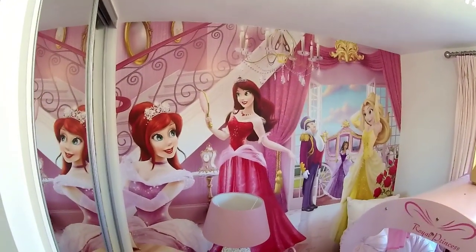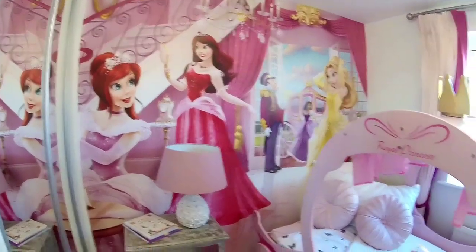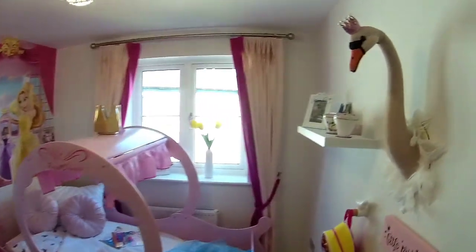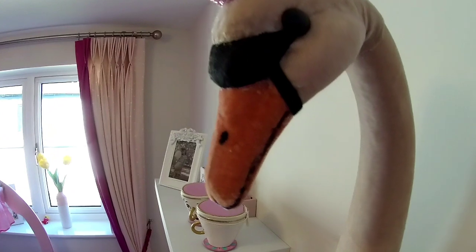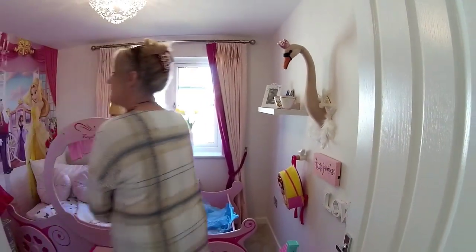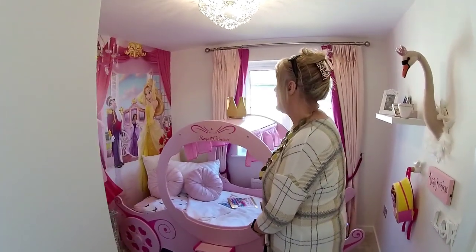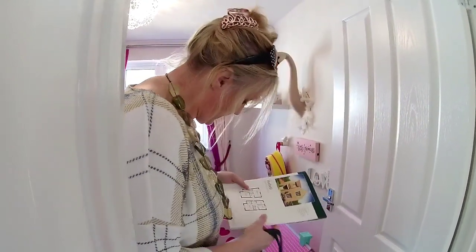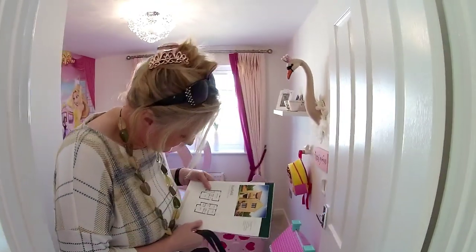Oh, wow. What little girl would not like this bedroom? It's absolutely beautiful. It's the princess room. Swan Lake. Oh, I love that. Really. So what size room is that? Oh, did I not do it? I thought I did. 2 metres 90 by 2 metres 60.